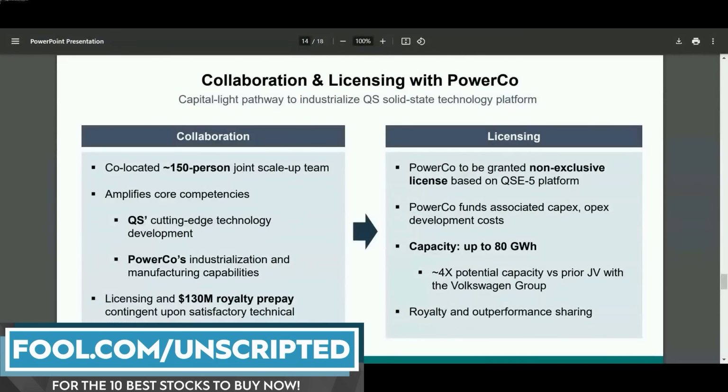I've got one more slide that I want to share from this, and then I'm going to talk about the competitive threat for a second, because there are some things happening out there. It's not a one-horse race, but we'll start here. Some things that I like about the PowerCo deal. Unlike the JV with Volkswagen, this is a non-exclusive license, right? So this means that QuantumScape continues to have control of its own technology to be able to sell to other OEMs beyond just PowerCo, which is the Volkswagen Group battery arm. So that's a really important thing.